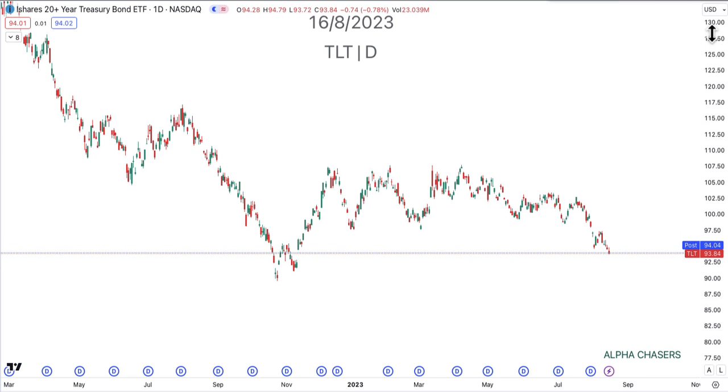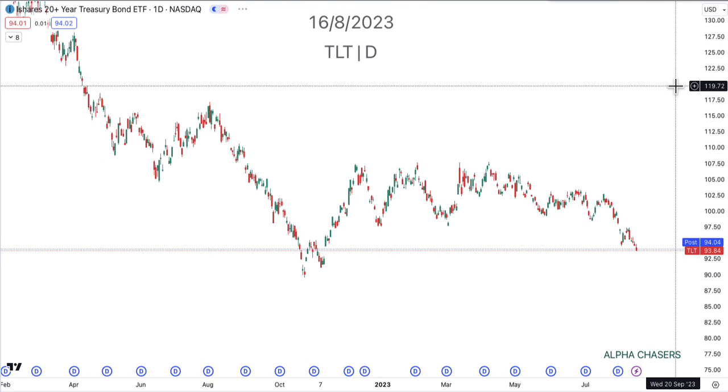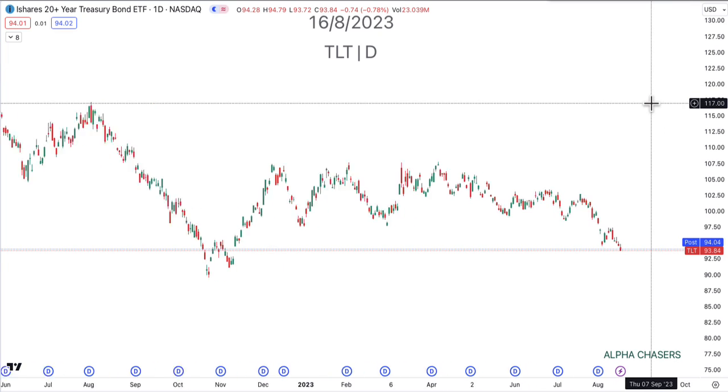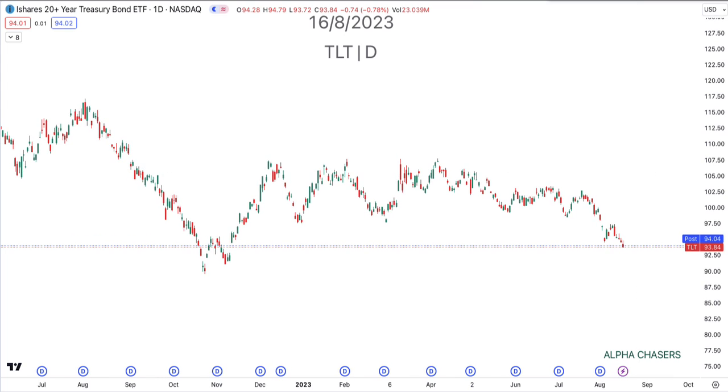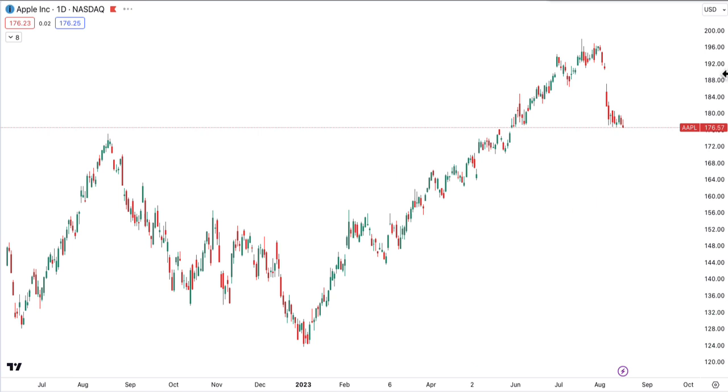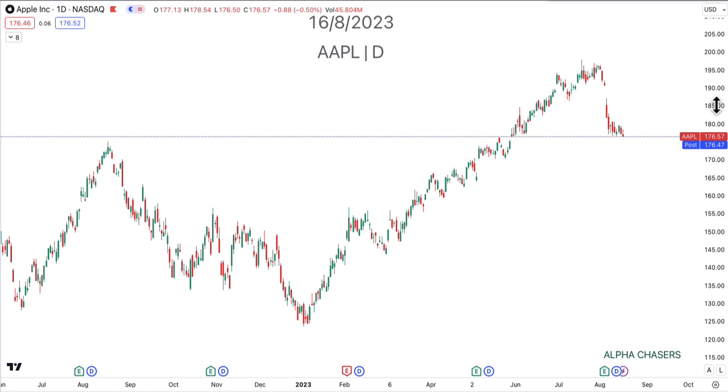I do know that there are some concerns here, and it does look like they're just very clearly not done doing what they need to do. And that is a problem. It's definitely a problem for the bond market. So we need to keep that in mind. But let's talk about how it affected stocks so that we can benefit from this.